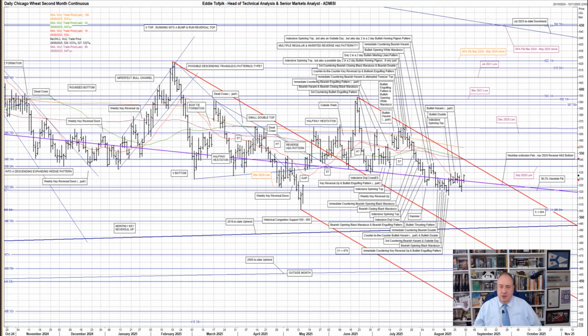So with that, Chicago wheat. Okay, so there has and is a lot going on here in a relatively short amount of time. The most obvious ones have been the multiple contradictory head and shoulders patterns and reverse head and shoulders patterns between March and July. However, the dominant pattern here is the fairly obvious bright red mid-February to mid-June bearish Andrews pitchfork.